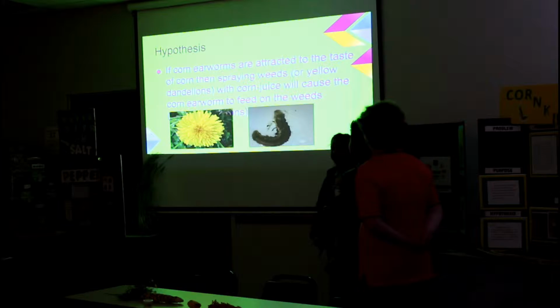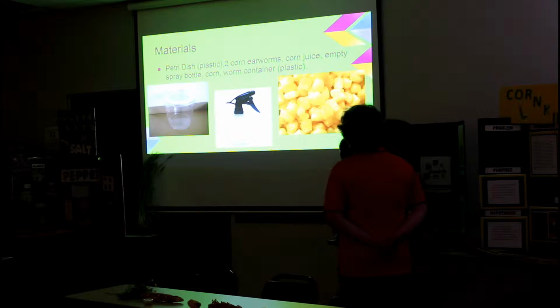If earworms are attracted to the taste of corn, then spraying wheat or yellow dandelions with corn juice would cause the corn earworm to feed on the weeds. Materials. We had a petri dish, and it was made of plastic, two corn earworms, corn juice, an empty spray bottle, corn, and a worm container.